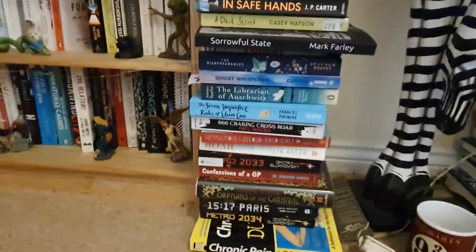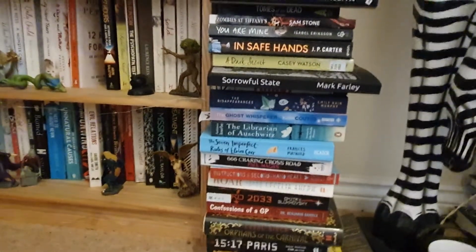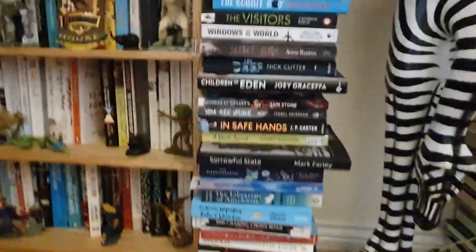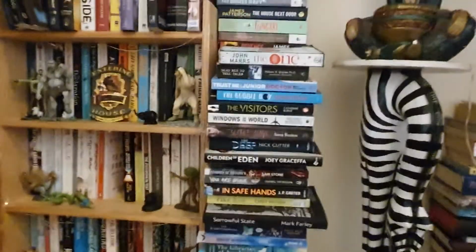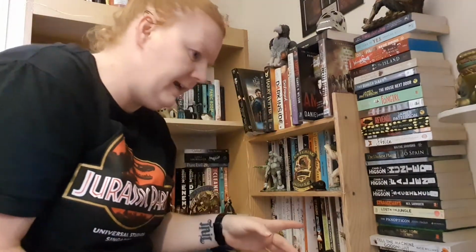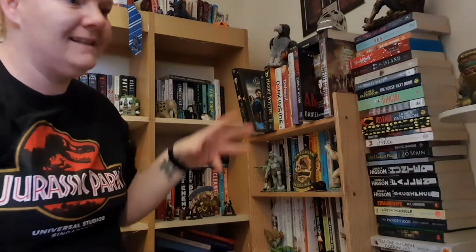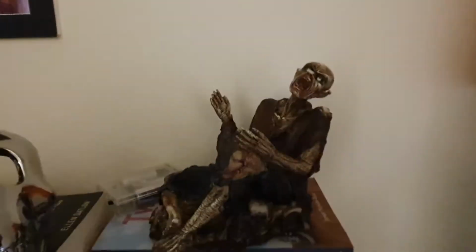So now I'm on to the stacks. Let's see how to start. Should I move that first stack? I'm thinking I should move the first stack and then go through the one at the back. All the shelves, like I said, are in alphabetical order by the author's surname, but the stacks are just anything I bought after the ones that fit the shelves. Okay, let's just move... Zombie Guy.